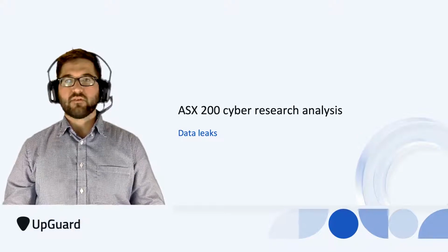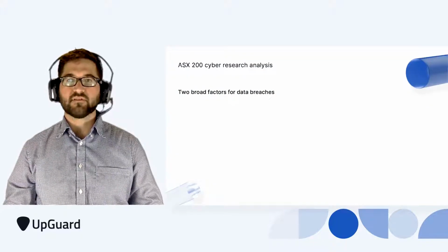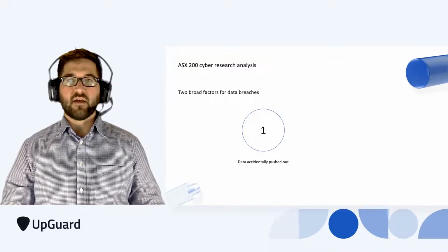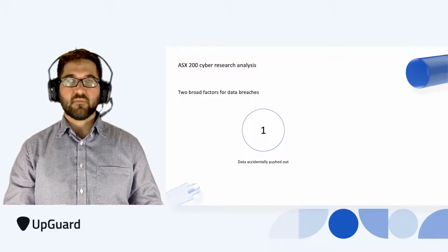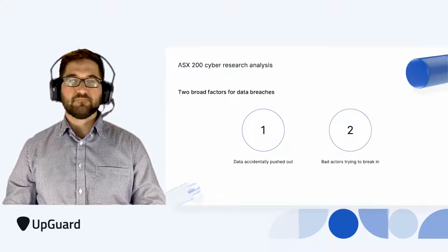Today, I'm going to be talking about the cyber research team's analysis of the ASX 200, that is the 200 most valuable companies traded on the Australian Stock Exchange. Doing so, we're looking at two broad classes of data. First are their data leaks, that is, how much information from inside those companies may be inadvertently exposed to the public internet, as well as their security ratings, that is, an objective assessment of their external internet-facing digital assets. This will help us understand two broad vectors for data breaches. One of those being data accidentally pushed outside of the perimeter of the company, as well as bad actors trying to break into the perimeter of that company.